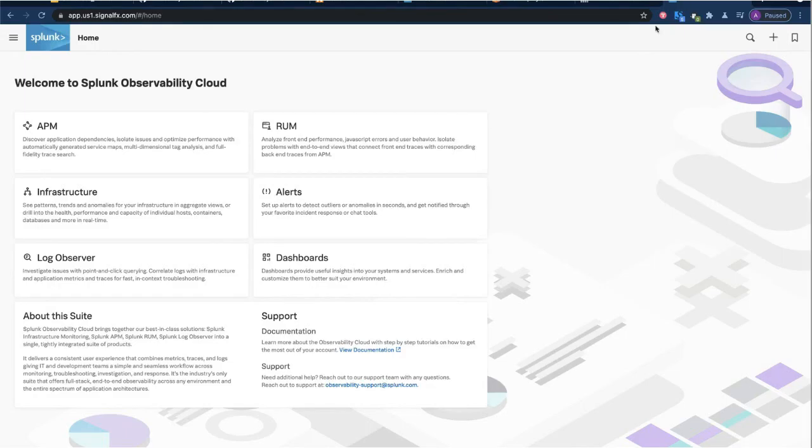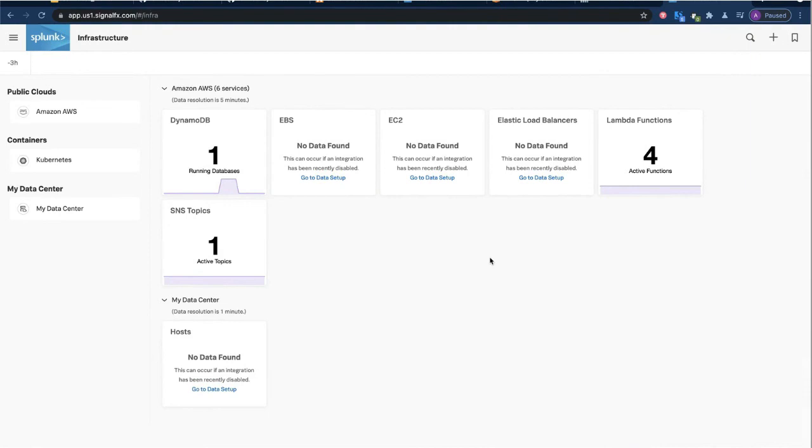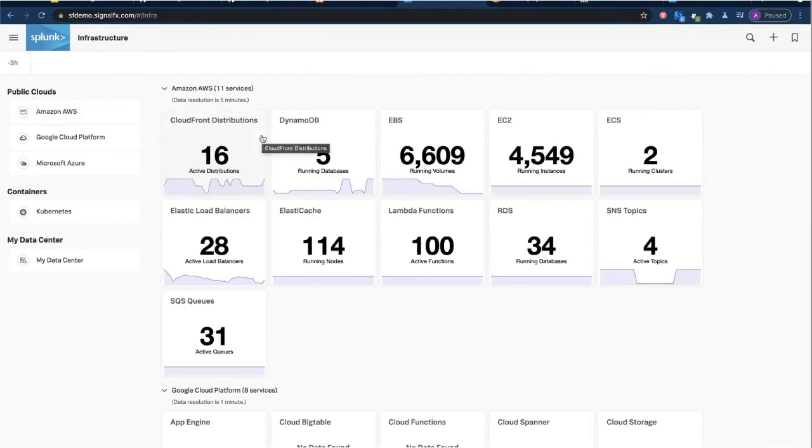So the reason why I want to show you this is you are getting visibility not only on the Lambda functions that we saw previously, but also on everything else that we have deployed here. So DynamoDB instances, SNS topics, if you have Elastic Block Storage or EC2, all these AWS services that you're consuming here, and we have many more here in our demo environment, you are getting visibility from one single pane of glass. So from one single solution, you can take a look at what is going on in your cloud environment.